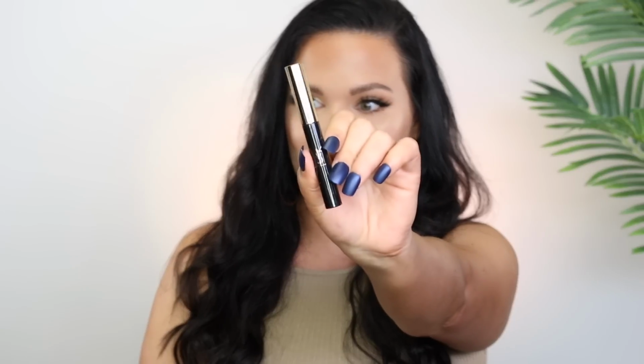So this is the liquid liner, super sleek. I'm just gonna let it chill out there and see how shiny it is. I do much prefer a matte liner, but if it's super dark, just putting a shadow over top doesn't bother me too much.